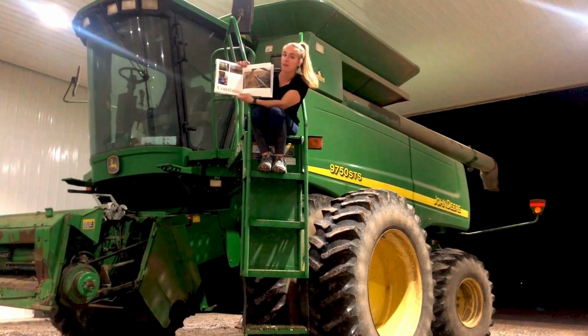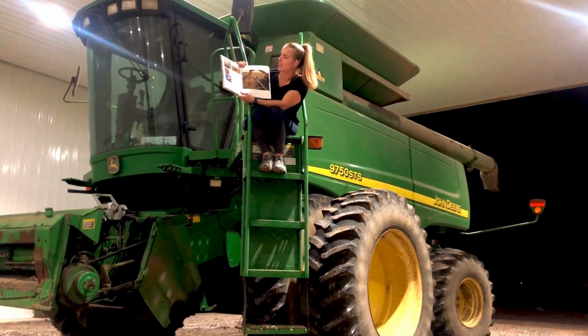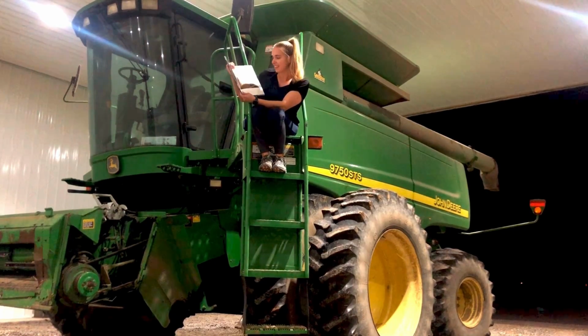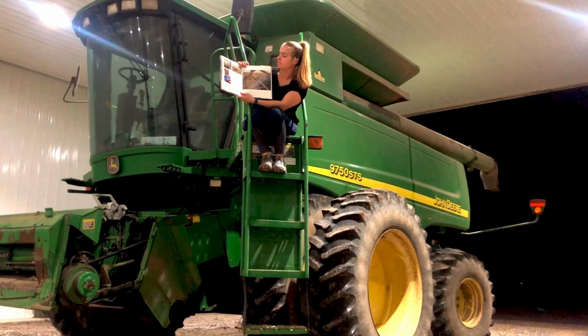A combine, that's what I'm sitting on. That's this big machine I'm sitting on right here. A combine looks like a small house moving across the land. This machine does several jobs at once. It cuts the corn, wheat, and oats, or beans. It beats the grain out of its husk. It blows the waste away and then transfers the grain to a grain box or a hopper or a big grain truck.